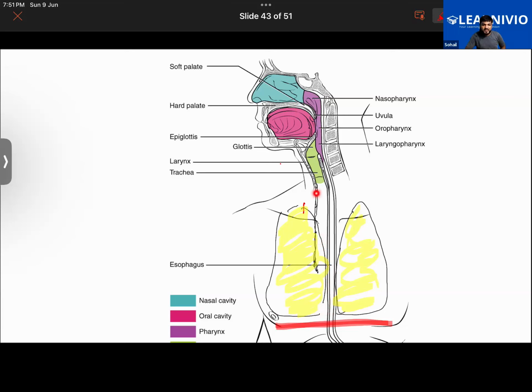Whenever a food particle enters into the windpipe, if the epiglottis does not close, then the food particle will go into the windpipe. Then your diaphragm will contract. It will become like this. And thereby the food particle, from the windpipe, will go into the food pipe. Are you guys getting it? Fatima, Suleiman, and Hassan? Yes. Yeah.